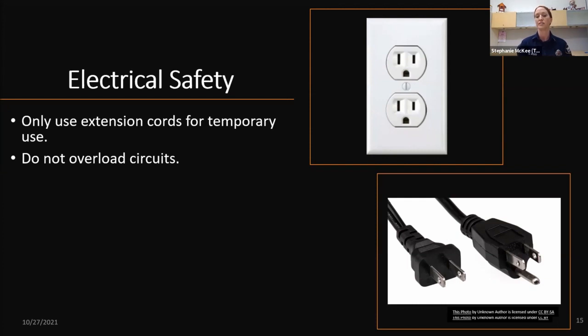Don't overload the circuits. And I know that not everyone knows how many amps things draw and whatnot, but typically if something is above 15 amps, that's drawing a lot of power, and you need to be mindful about not putting any of that stuff into extension cords or power strips.